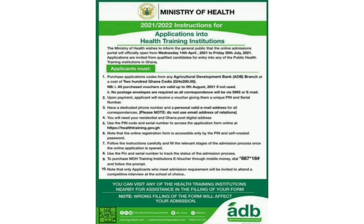So another point I want to draw your attention to is the fact that you would need your original WASSCE certificate, your original birth certificate. They ask for those things. So if you know you don't have any with you, I advise that you go to your various schools and get it. Or if you don't have a birth certificate, you quickly get it before the interview starts, because it might pull you back, or it might be a hindrance for you getting an admission.